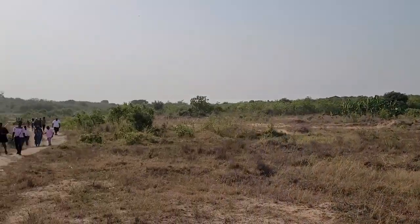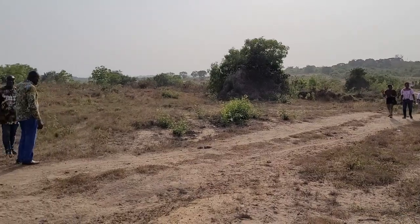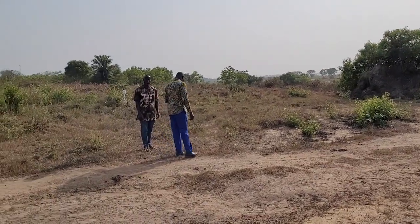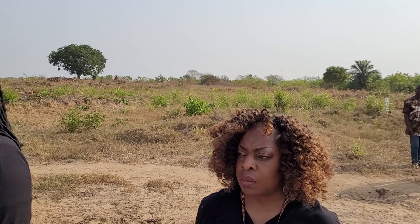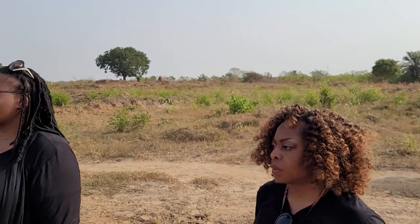Oh, yes, it's waiting for everybody to get right here, and we're just gonna do a tour of the land. We have a visit at a home up there on plot number 21. And so they invited us to their home, so we're just gonna check out one of the homes.